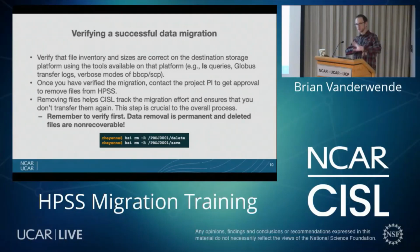Maybe you're managing multiple projects, and once you get one project done, you can say, okay, let me get rid of that and then move on to the next one. So it helps to see what's going on. But for us, it's very important because we get an idea of whether we're going to hit that target of getting all of the user data off of tape before the end of life. But of course, remember to verify first, because data removal from HPSS is permanent. Deleted files aren't recoverable. This has always been the case, but in a large-scale migration like this, it's extra important.